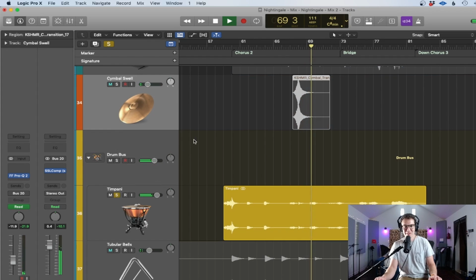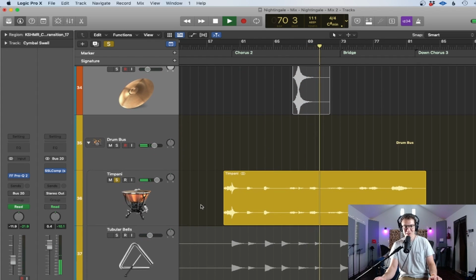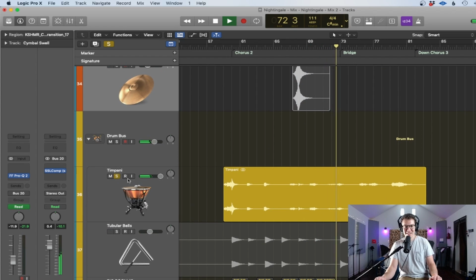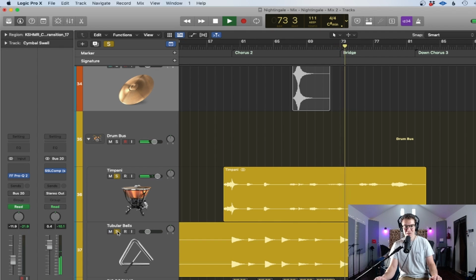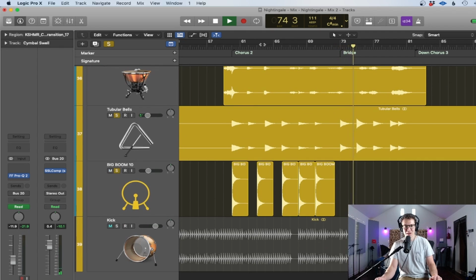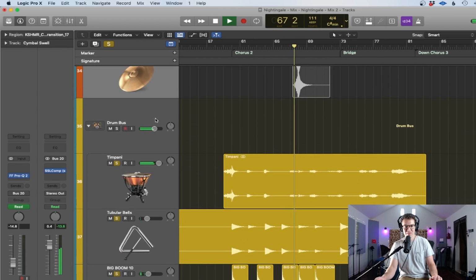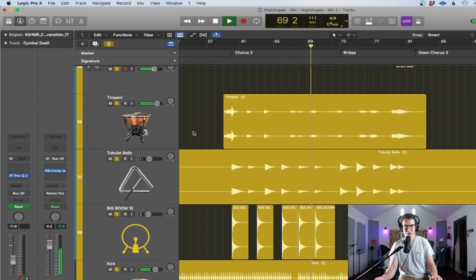Logic also comes with timpanis, so I played these timpani drums. These are virtual, but they sound pretty good. So that's adding this orchestral sound again, remember, and these big booms for this chorus. So we can listen to the whole drum section, or what I call the drum bus. Not too much, but I'll fit it in with everything else.